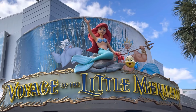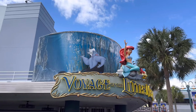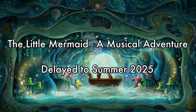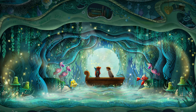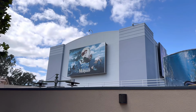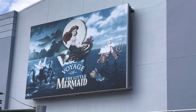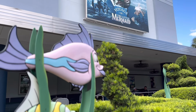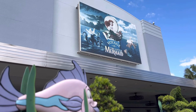However, Disney recently broke the news to us that the show is in fact still happening, but has been delayed significantly to a new opening season of, you guessed it, summer 2025. With this announcement, Disney shared the following statement, quote, As we continue to look forward to The Little Mermaid, a musical adventure at Disney's Hollywood Studios, we are taking the next steps by filing permits for an all-new marquee. Work on the exterior of the building will begin soon in preparation for the premiere of this fully reimagined show in summer 2025. We look forward to sharing more details on this exciting new experience soon, end quote.